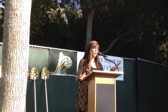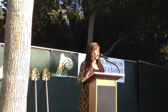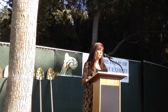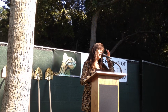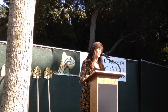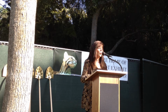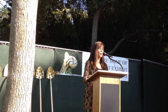I got involved with this when I was on safari with Ron Glazier, and we were looking at servals in Tanzania, and I said, if only we could have a cat. And he said, well, we're looking into that. He said the best way for you to get involved would be to get on the board. Well, that's all she wrote. So I've been involved with all of these wonderful people.